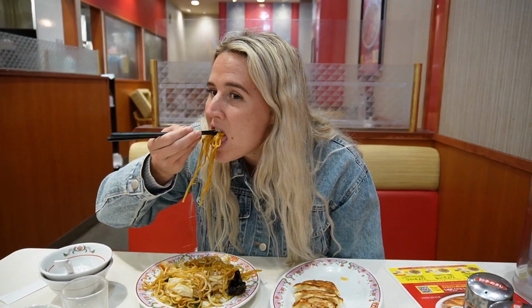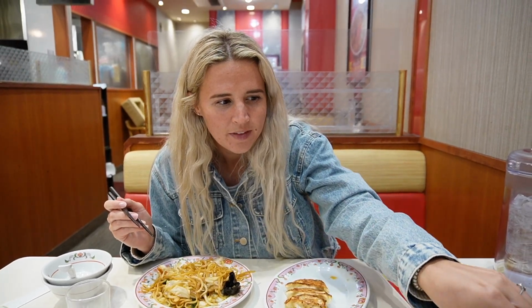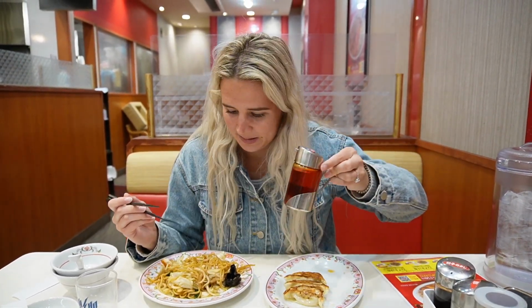It's our first time trying yakisoba. The sauce is a little bit weird. It's really sweet and kind of tastes like cinnamon, but the noodles are really good. I'm definitely gonna eat it, but I might need to pour some of this sweet and sour sauce on it. Honestly, it tastes really good. After I put this on it, it's a little bit spicy. I don't actually think that it's sweet and sour sauce.